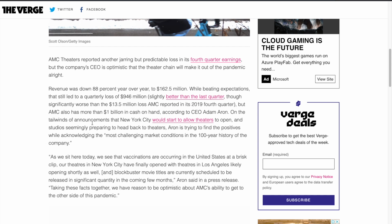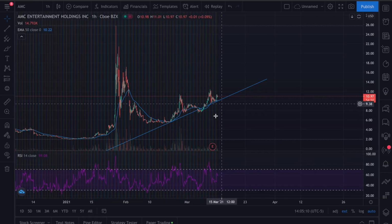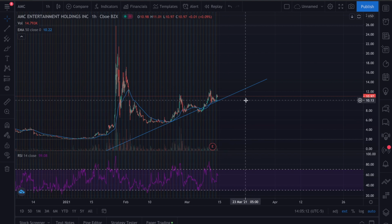But at least I think in terms of the future projections, it seems like AMC does have some sort of chance. And again, I would definitely keep in mind, short term right now, summer's coming up. People are going to go out, they're going to have fun, they're going to go to theaters. So that's something that is looking good for AMC.